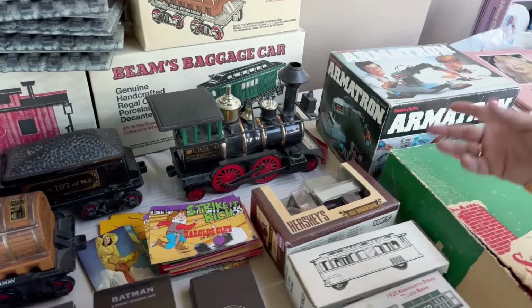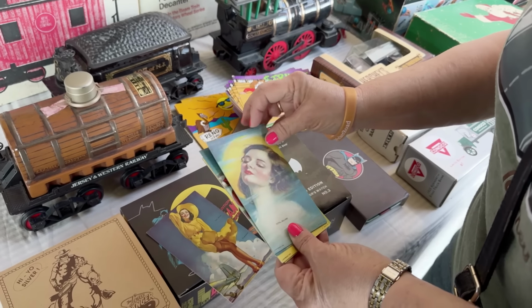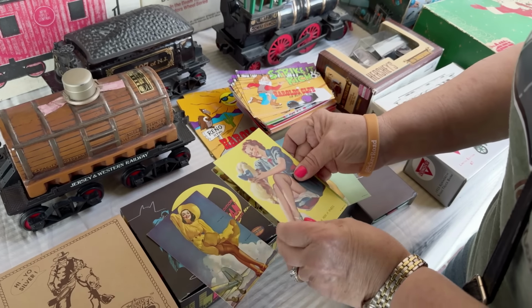What do you see? I'm looking at the trains. And oh, look at that. That's such an old postcard or card. That's interesting because that would be nice to actually have to put in frames. Mm-hmm. You know, little pieces like this. I like those.